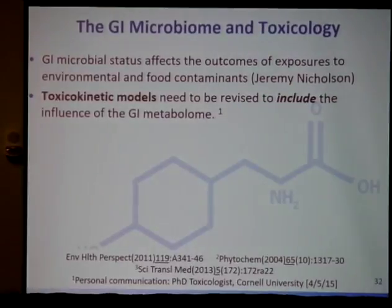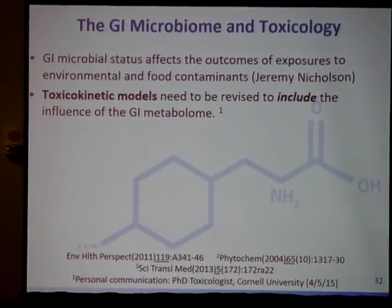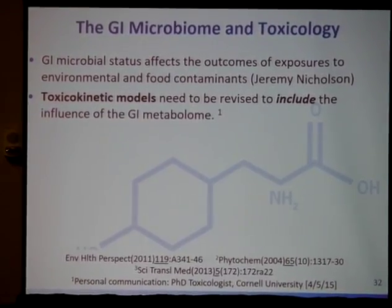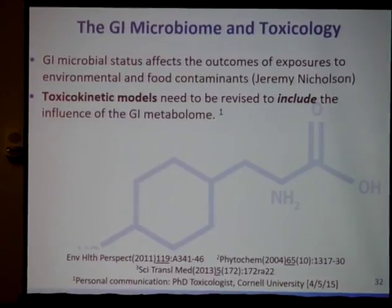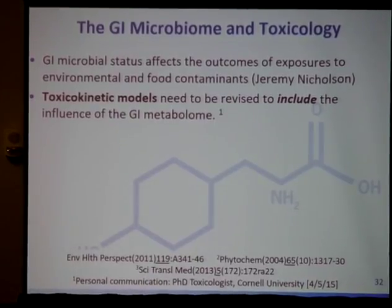What I want to talk about is the tremendous influence of the gastrointestinal metabolome on toxicology. Now, Dr. Jeremy Nicholson, who you may know as the granddaddy of the metabolomics of the entire body, has stated rather obviously that gastrointestinal microbial status affects the outcomes of exposures to environmental and food contaminants.